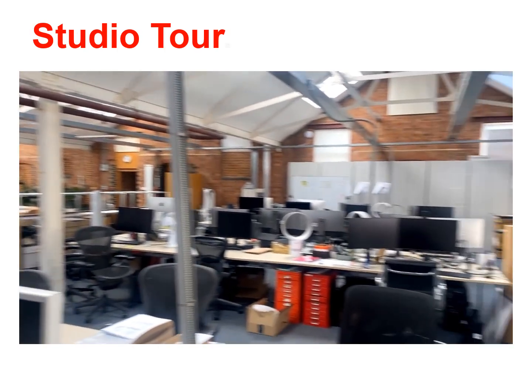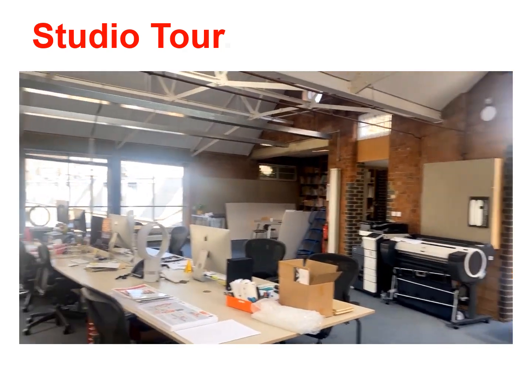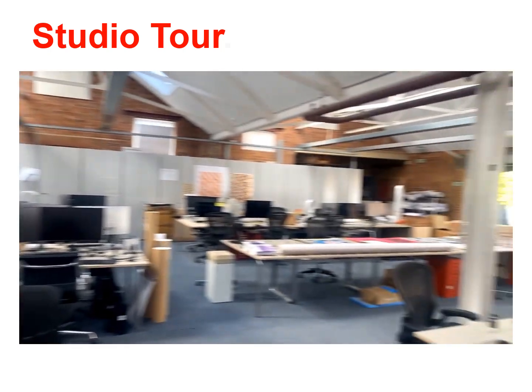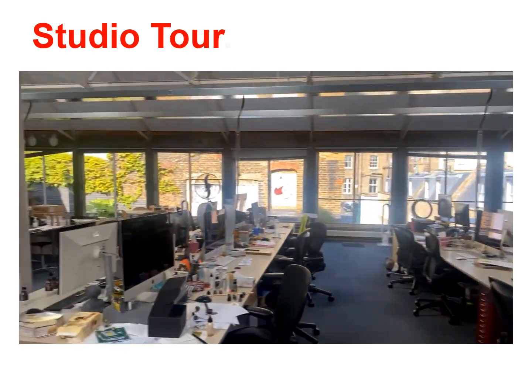This is just a small studio tour. It's not like a traditional office or anything. It's very spacious, it's very open. Always you'll be seeing people having discussions, having meetings, and it's just generally quite nice and easy to talk to people there.